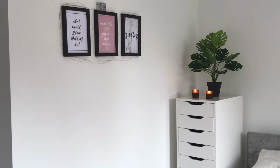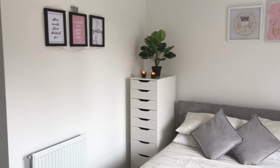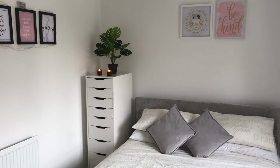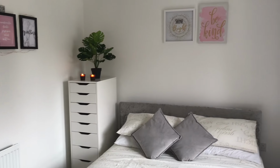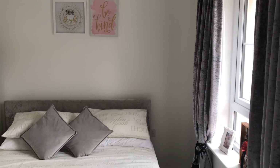Over here, this is my bedside. So I have some pictures there, and I have my Alex tallboy. Some pictures above our bed. My plant, which isn't real.